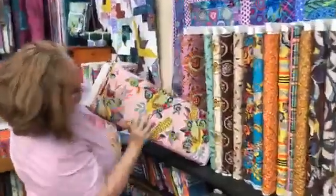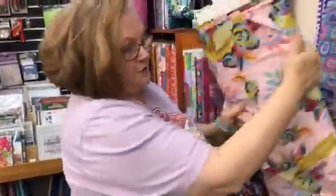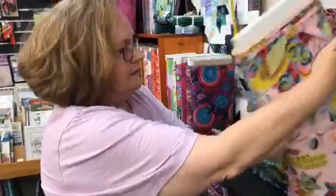Can you see that bird on there? Let me flip it back up this way. Yeah, this is called New Vintage. It's a beautiful line of fabric.